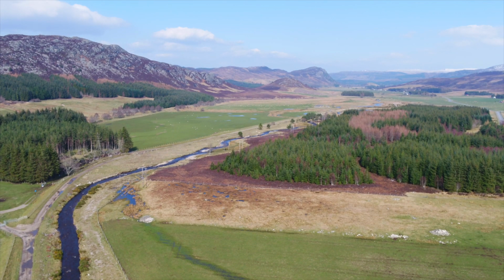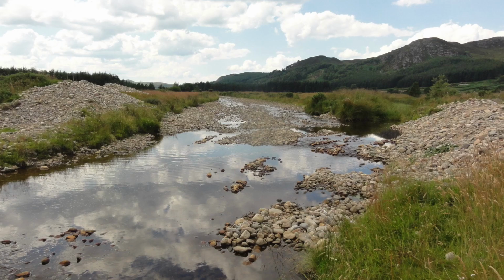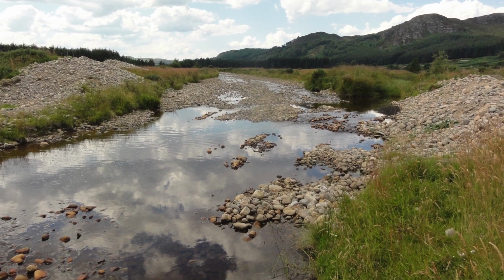The tenant farmer on the estate had concerns about flooding to agricultural ground and sediment build-up affecting drainage, because this situation had evolved over the years. So the estate contacted SEPA to discuss dredging of the river. They were worried about flood risk.